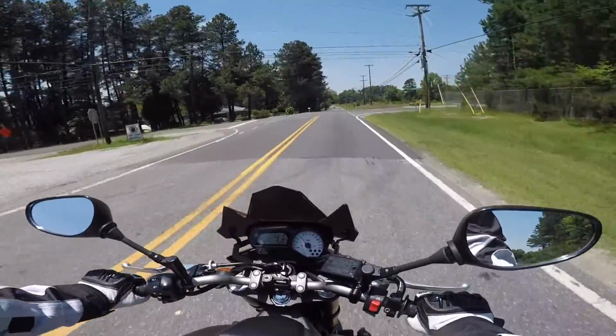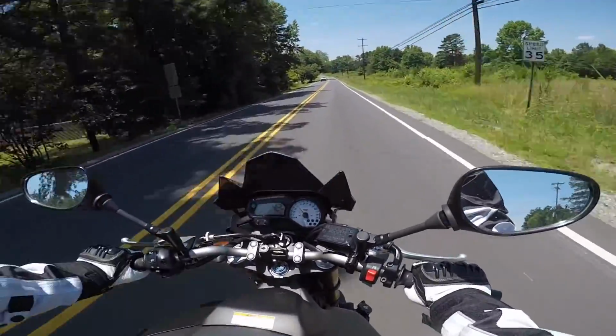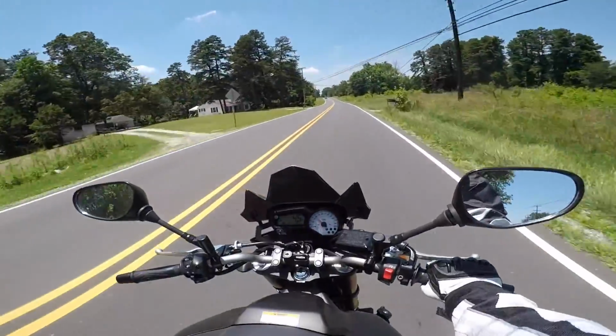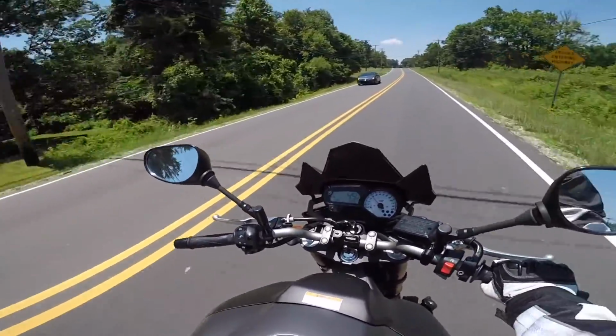So initial impressions, it handles really well. It's really stable, actually. You can just kind of pop it in a higher gear like that and just cruise around one hand. You can move around on it and you won't upset it, which, you know, you didn't get that on the R3.